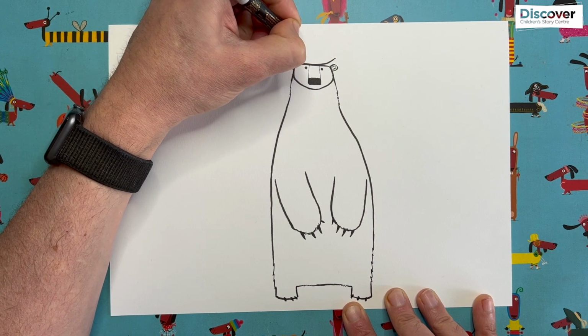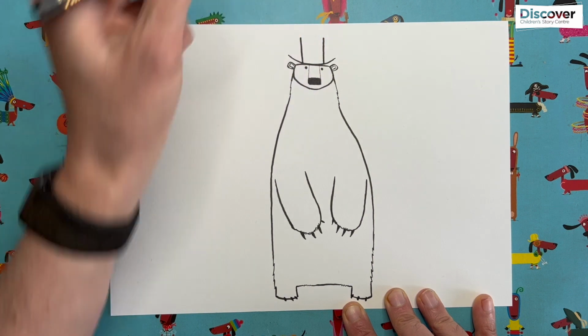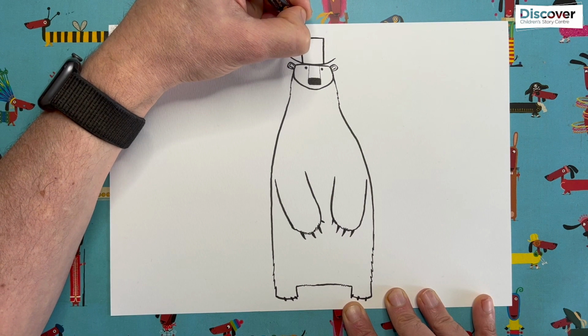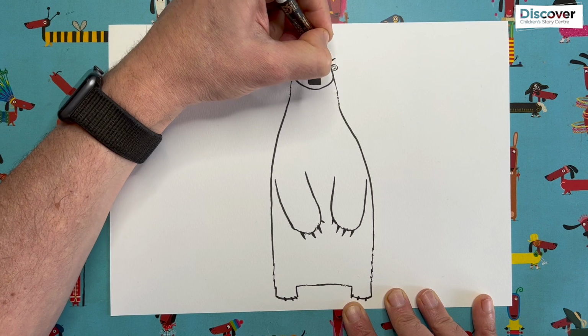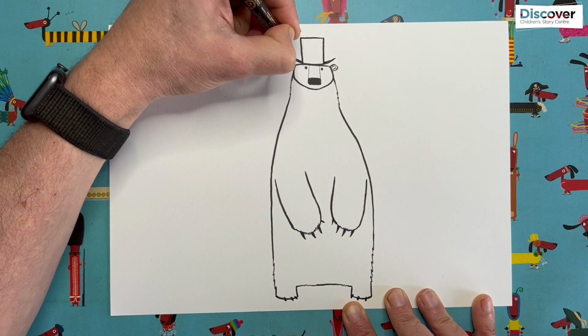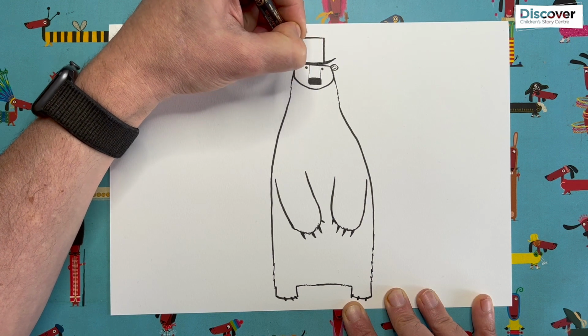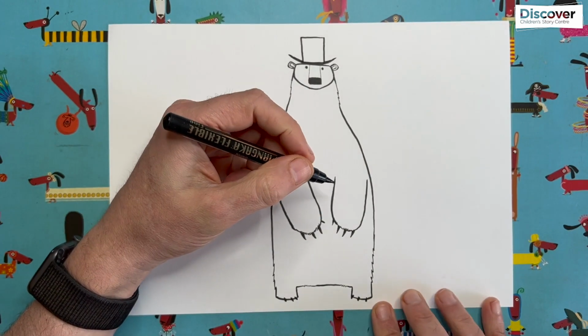Then let's draw two vertical lines coming out of that brim and heading towards the top of our page, like that. Join it up at the top. And that is going to be Clive's top hat. If I say bowler hat again by mistake, I do apologise, but you know what I mean. There we go. We'll colour that in a little bit later on. But that's the first part of his uniform. Okay, the second part, he wears a little jacket.